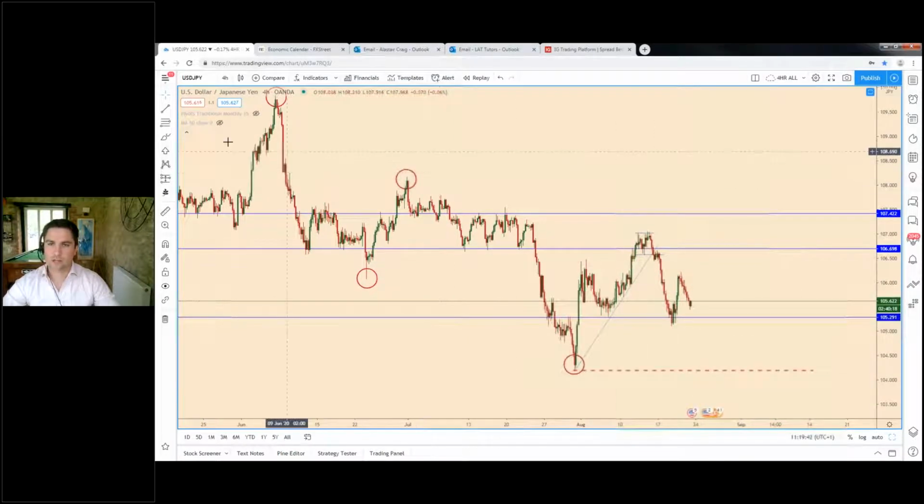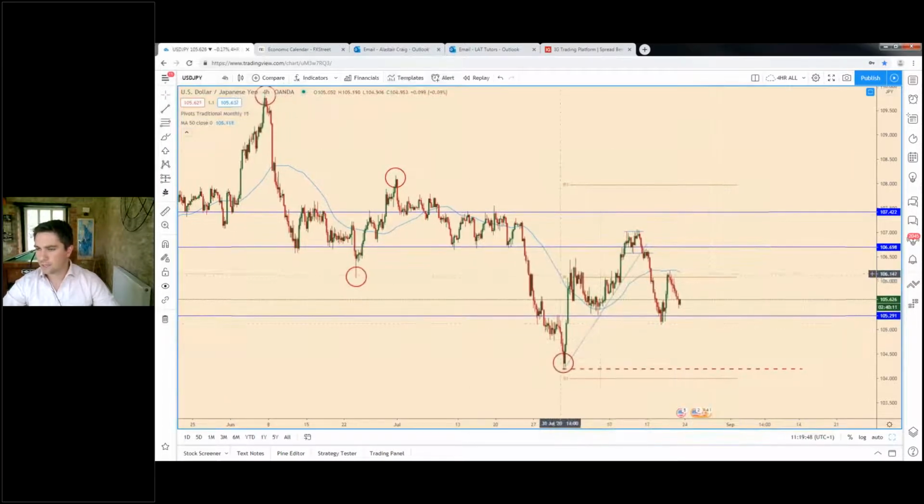Now I want to introduce some secondaries, as we mentioned. I'm going to introduce the 50-period moving average and some monthly pivot points. Monthly pivot point here sat right at the high in the rejection that we saw just yesterday on the market.